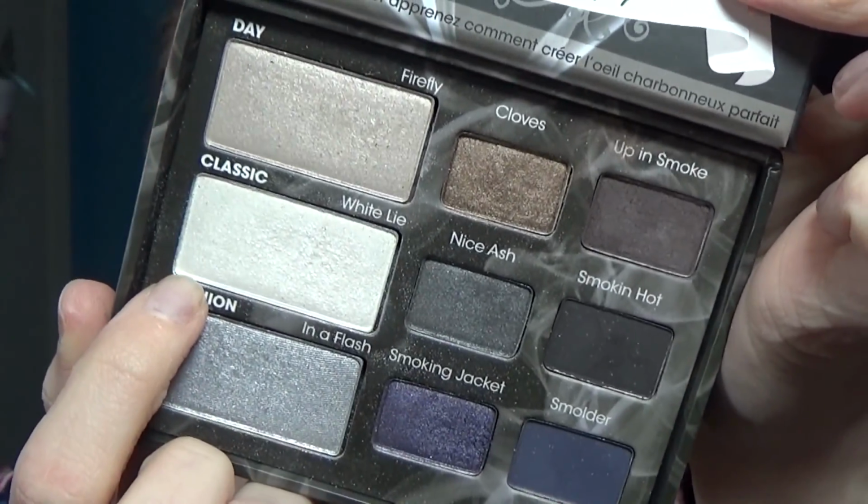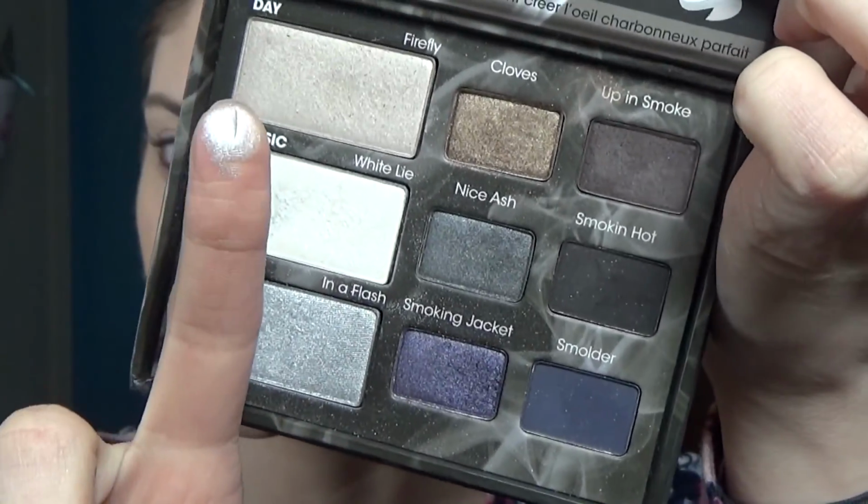It is super bright. I'm trying to get my face and the thing in, and I'm zoomed in, so that's something. So it's this color right here, and it is super shimmery and just really white. I'm just going to start putting that mainly near my tear duct and just a little bit up on my lid.